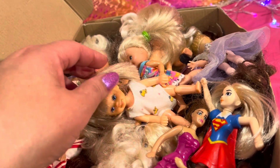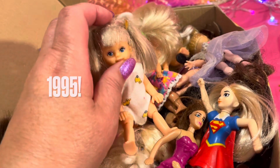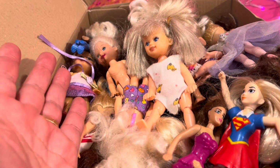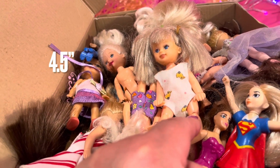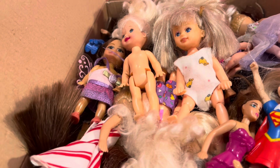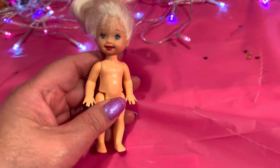Now, Kelly dolls were introduced by Mattel in 1995, and then they retired in 2010. So I'm going to show you what I've thrifted here. The nostalgic of Kelly dolls. Kelly dolls are 4.5 inches tall, as opposed to Barbie, who was 11.5 inches tall. So these are tiny, tiny dolls. Okay, so with Kelly dolls, let's start. But they're really, really adorable dolls.